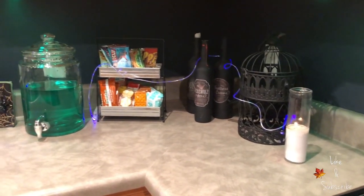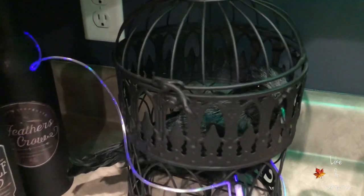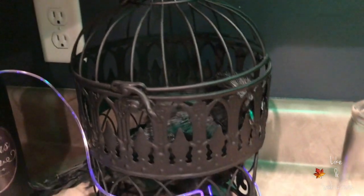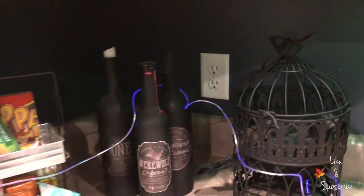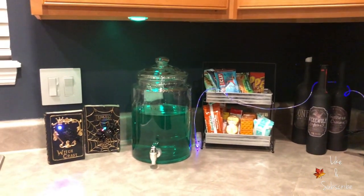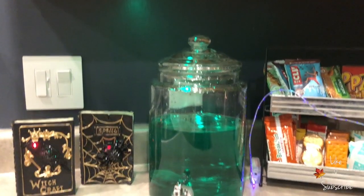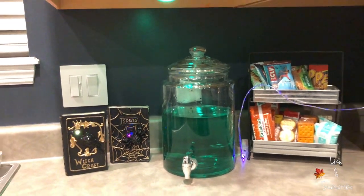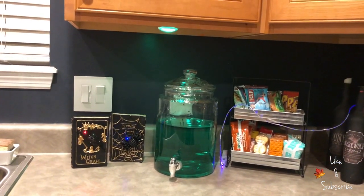I did get a new bird for my cage, but he's huge, of course, so you can barely see him in there. But I did get a new raven bird to go in my bird cage. And then I've got a few wine bottles that I made last year, and then a couple books that I set out that I love. And then all I did for the container over here is just put a little bit of green food coloring in there just to give it some color and make it a little bit more spooky.